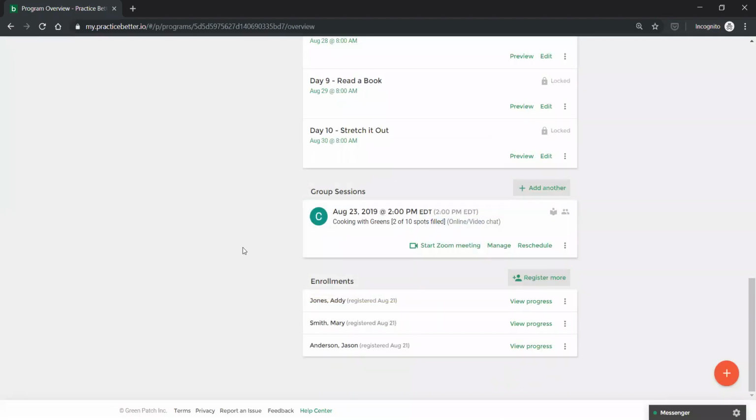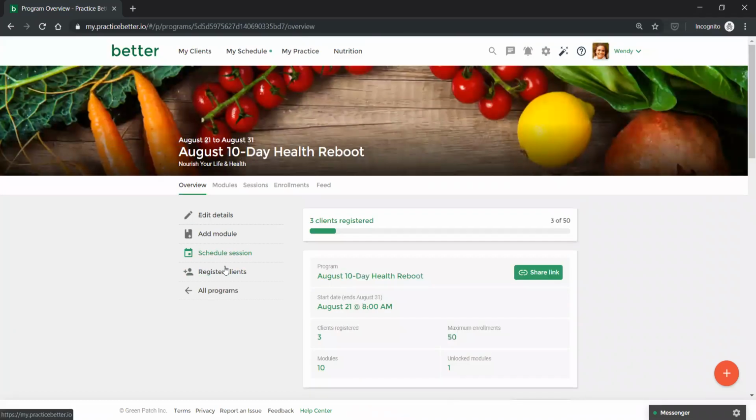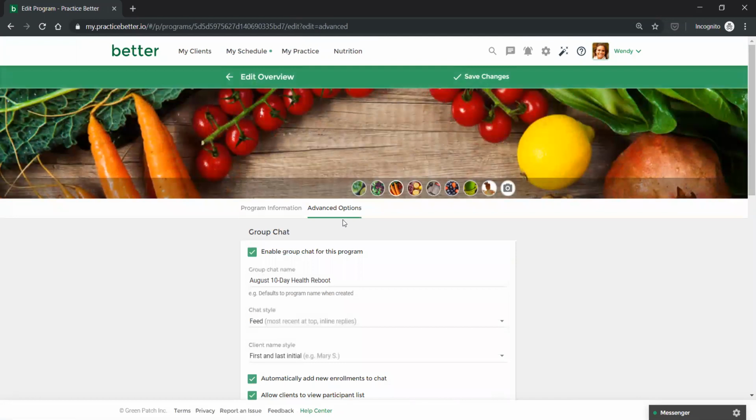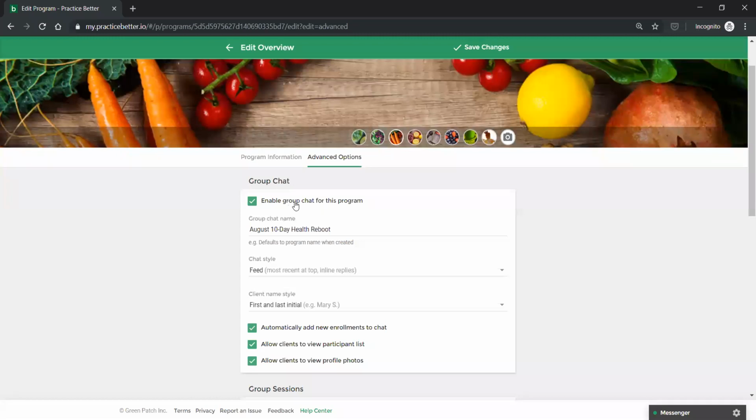Yeah, and so if we go back to edit details, let's say you're running a longer fixed date program and you want the participants to stay engaged with you, especially if you're doing group coaching and they're getting to know one another through those group sessions. Perhaps you want to enable a group chat for the program so that the participants can stay in touch with each other. Since we're doing the cooking with greens class, maybe they're going to want to share photos of the different recipes that they're cooking, and any successes. You know, they finally made their first batch of kale chips and they actually were crispy and they wanted to post a picture of it.